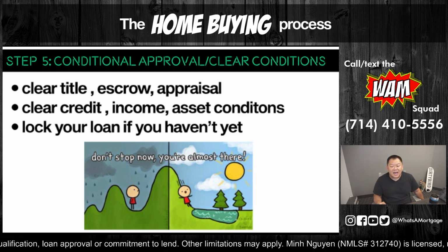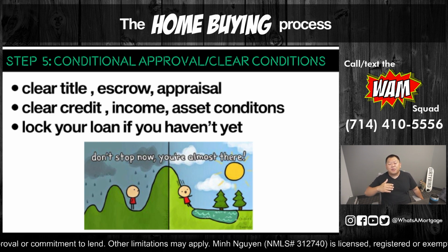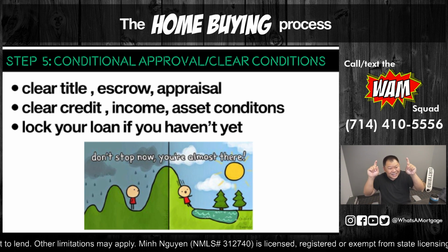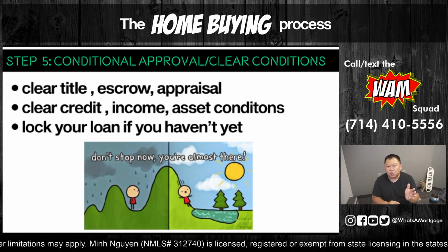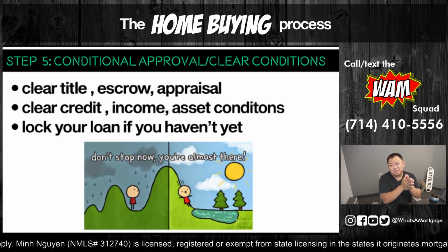In step 5, that's where if there was any title issues, any escrow issues, any appraisal issues, this is where you need it cleared. On the conditional approval, you don't want it to be that skinny approval. You want the complete approval, right? But this step 5 is where loans die or make it by, right? Write that one down. Loans die or make it by, right?